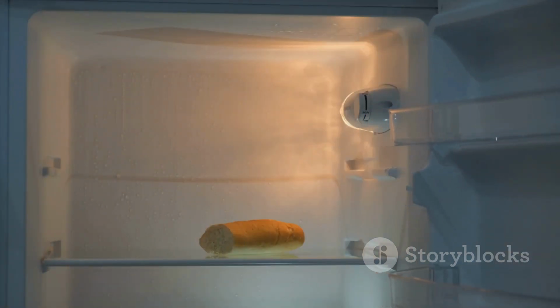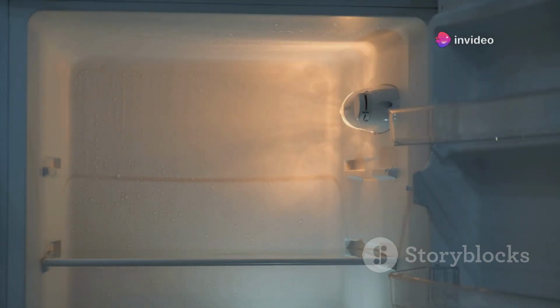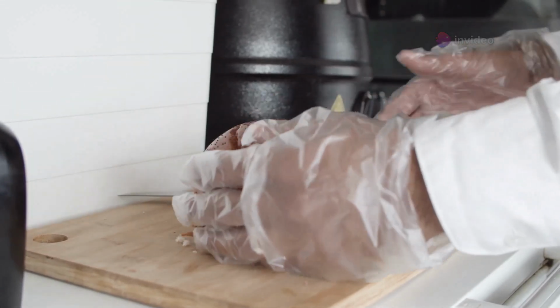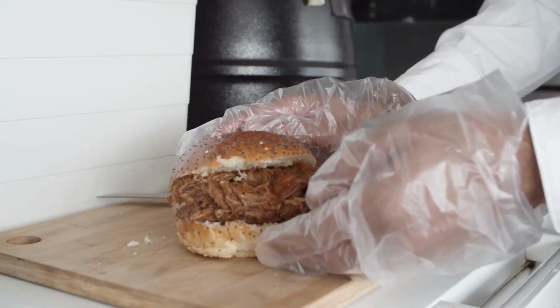The freezer is your best friend when it comes to bread storage. Wrap your bread tightly in plastic wrap or freezer bags to keep out moisture and air, then freeze it. You can thaw individual slices or whole loaves as needed, and frozen bread stays good for up to 3 to 6 months. This way, you always have fresh bread on hand, even if you can't get to the store.